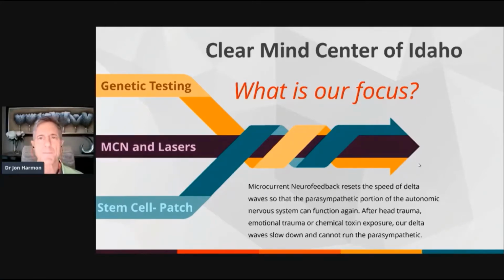Delta is associated with brainstem function and sleep. Both the fight or flight part of our brainstem, the autonomic nervous system, and the resting, digesting, healing part of the system run on delta waves, but they run on different parts of delta waves. And when we get head injury or chemical exposure or severe emotional trauma, it makes it so the frequency that runs the parasympathetic nervous system can't do it. And all you can do is run the fight or flight. Now I'm anxious and I have increased heart rate and I don't digest well. And my life is terrible. I don't sleep very well. And I never feel really well. So microcurrent neurofeedback reboots that part of the brain so that the parasympathetic nervous system can start working.